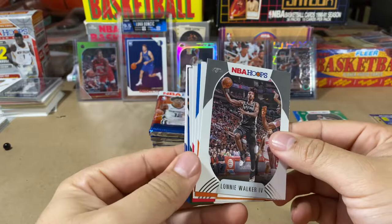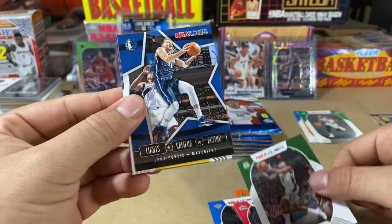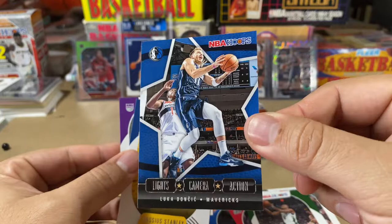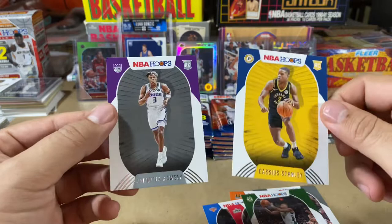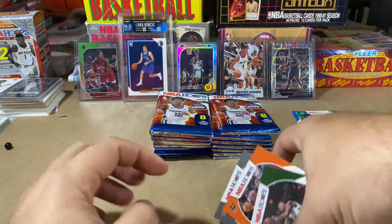Anything shimmery? Nope, no shimmer. Lonnie Walker, that's base. DeAndre Ayton, base. Base. Montrezl, base. Eric Bledsoe. Luka Doncic, Lights, Camera, Action. Not much has changed on these Lights, Camera, Action over the years. They're pretty much the same. Jaden McDaniels and Cassius Stanley. The rest of this is all base. Got a lot of packs to rip through.